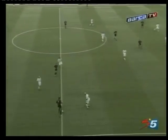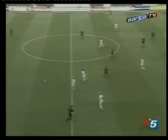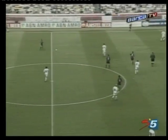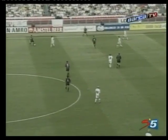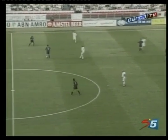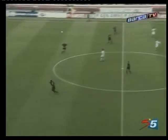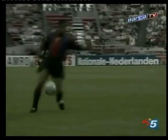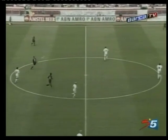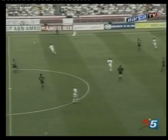Sergi to Reisiger. De Boer. Sergi. Zenden. Gerrard. Sergi. Now Koku. A little far for Reisiger, but he keeps it in play. Down the line for De Boer. 5 Dutch players on the field for Barca.